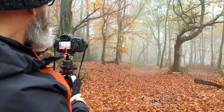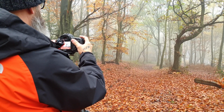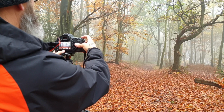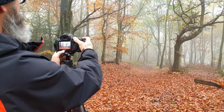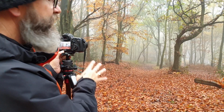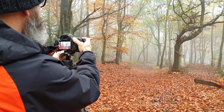I focused on this big beech tree here on my left hand side, manual focus. I'm on a sixth of a second, I'm at f11 and my ISO is 100. Keep my ISO as low as I possibly can, keep image quality as good as I can to cut down all that digital noise. I'm going to take that now.